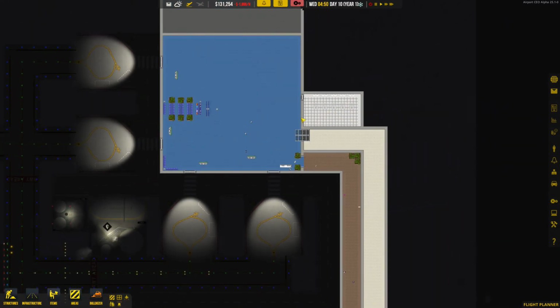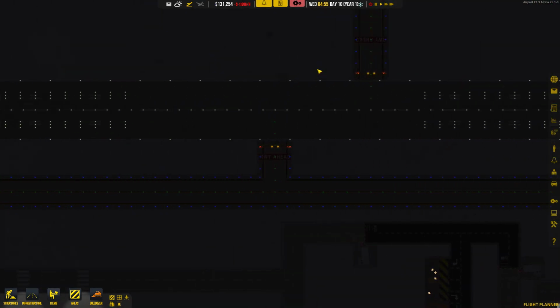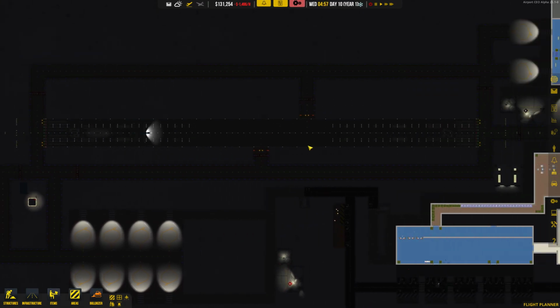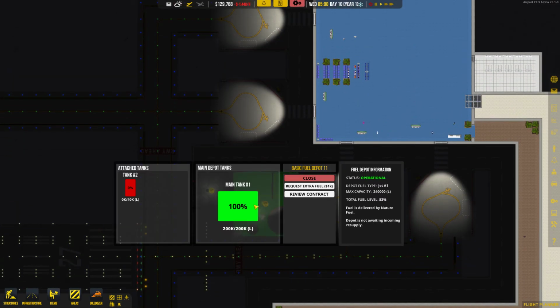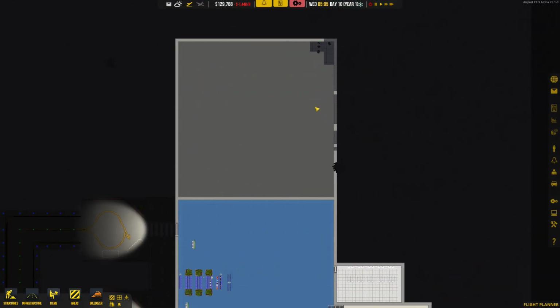First flight's about to land. Shall we have a look? Let's see. Okay, first flight is about to land. Here he comes. Yeah, and he's going to start to go and pick these people up and hopefully get refueled. Cool. Okay, so that's all happening.